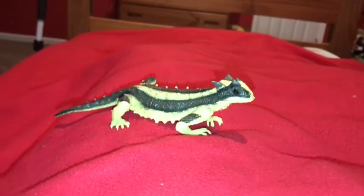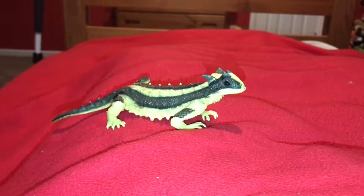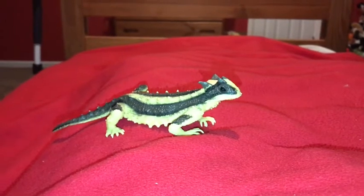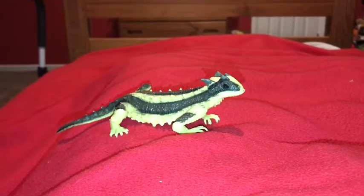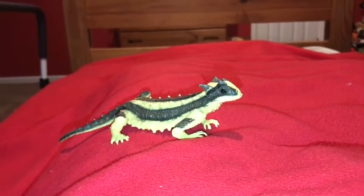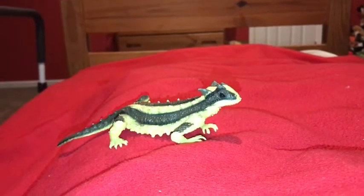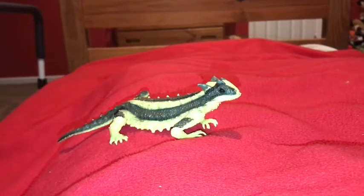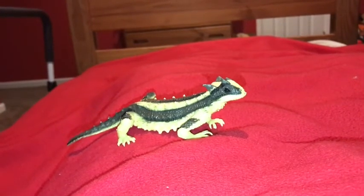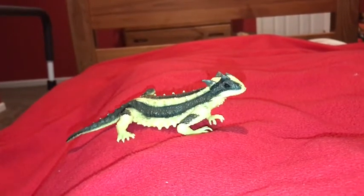The next animal in the Australian collection is the thorny devil. The thorny devil is a specialized lizard that can live in the hot, dry Australian outback. Thorny devils actually look like the North American horned lizard, but there are some differences between them. Horned lizards do not have cool grooves that send water to their mouths, and what thorny devils can't do is squirt blood out from their eyes.